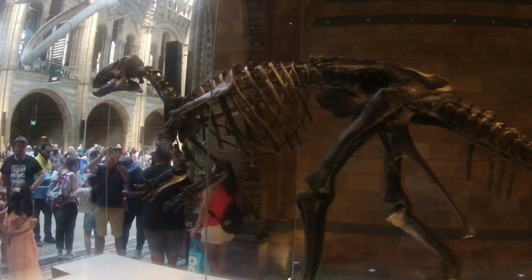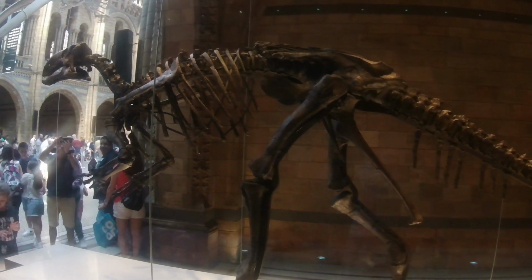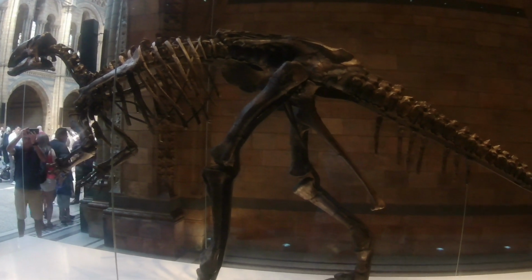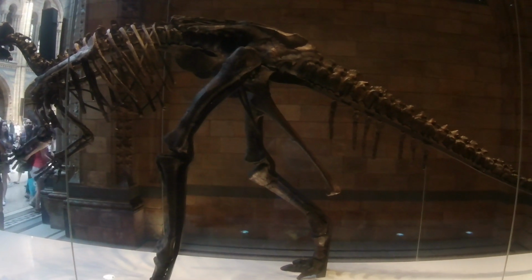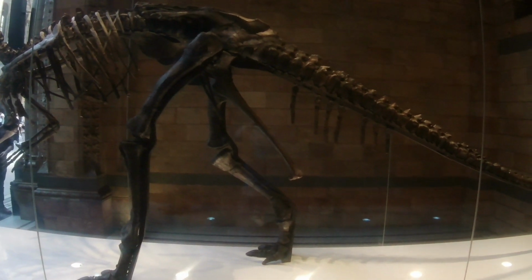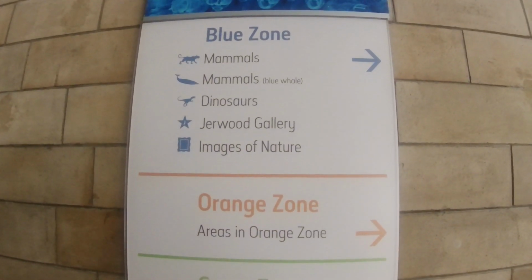This dinosaur here in front of me was discovered in 1914 in the Isle of Wight, over 100 years ago. And it was discovered and put here in this museum. I'm not sure what kind of dinosaur this is. Maybe someone can help me also. The museum itself is broken down into four different zones: red, blue, green and orange. Correct me if I'm wrong.